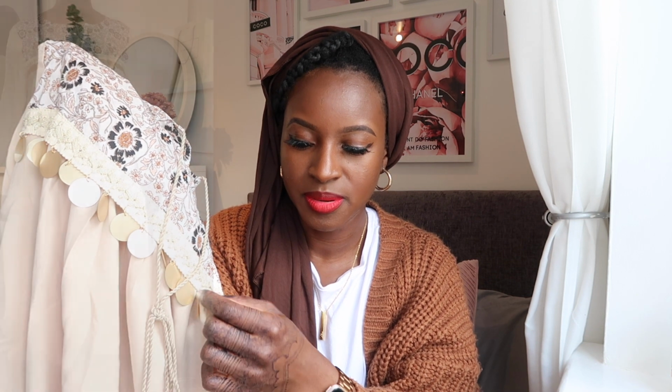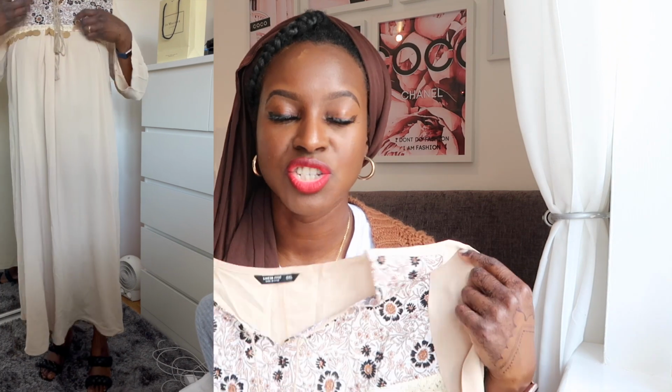Literally just unhoop the little things off, because I don't like that detail myself. But other than that, the dress is really nice, and she really likes it as well. So that is a winner.